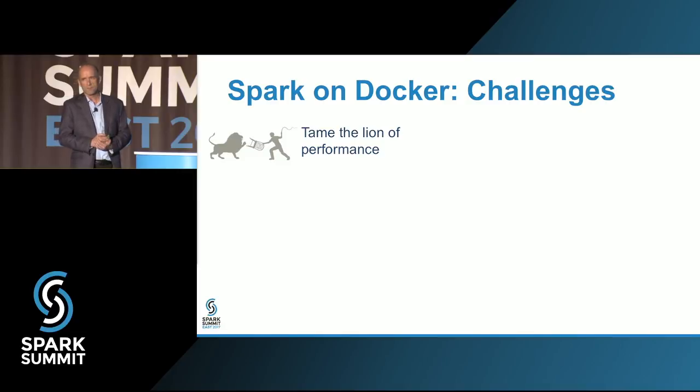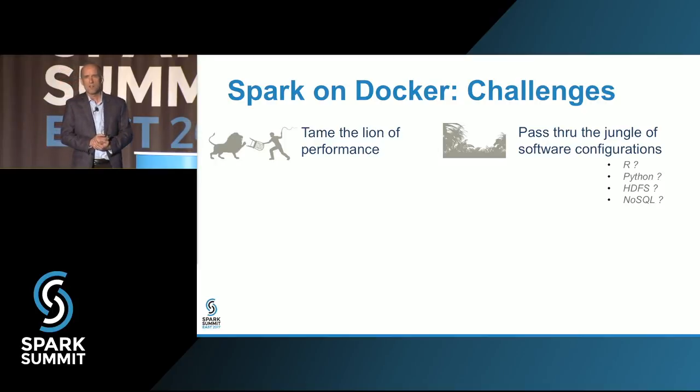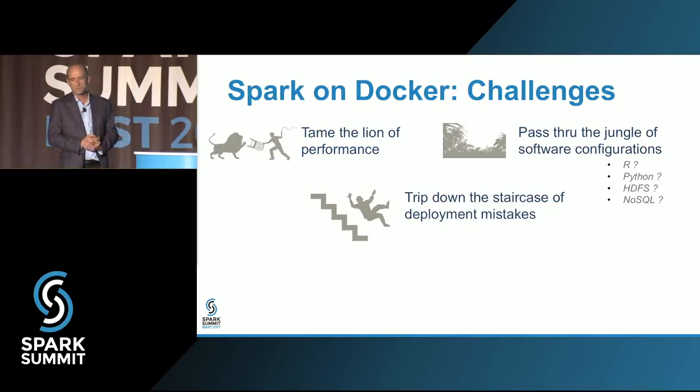Always there's this line of performance. It's no good if the Docker container deploys your Spark cluster quickly, but it takes you 5 times as long to run the application within a Docker environment as it does on bare metal. It's just not going to work for the modern environment. Software configurations, we spoke about that a little bit earlier, but how do you make sure consistently that all your applications will work together, and that you can upgrade one and not the other and be sure they're going to continue to be compatible?